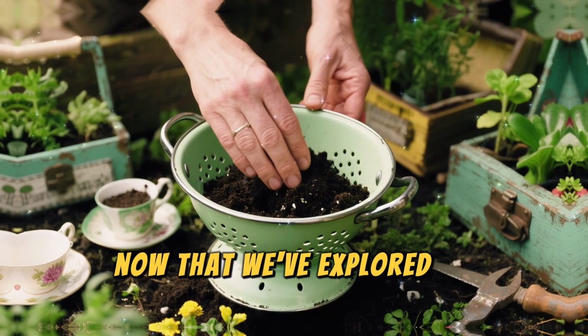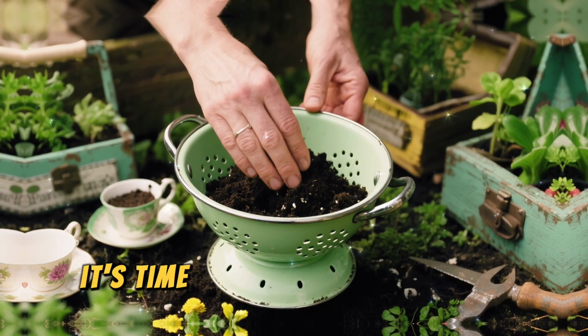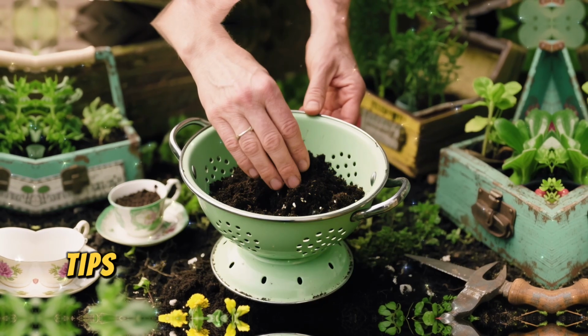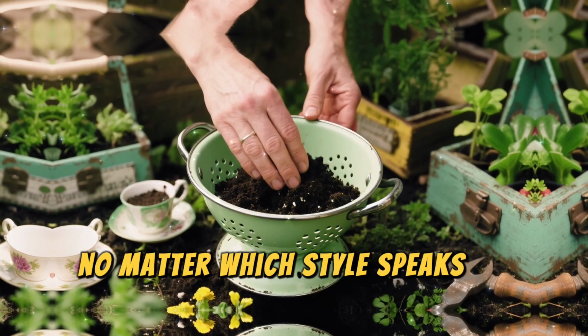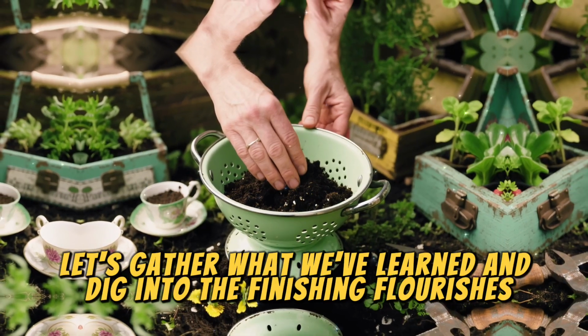Now that we've explored 12 incredible ways to garden in even the smallest of spaces, it's time to bring it all together. Up next, we'll look at the essential care tips and creative touches that can elevate any container garden, no matter which style speaks to you most. Let's gather what we've learned and dig into the finishing flourishes.